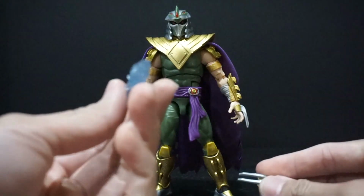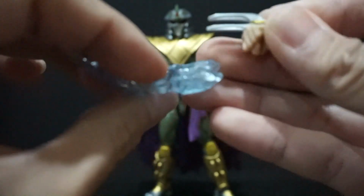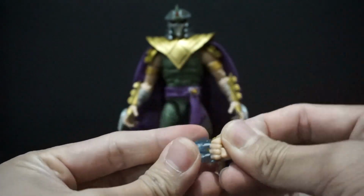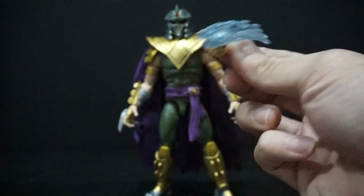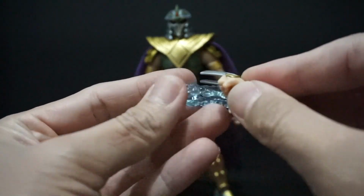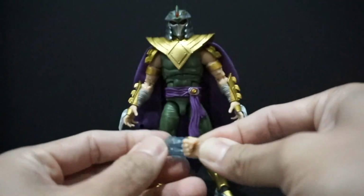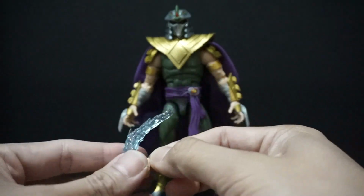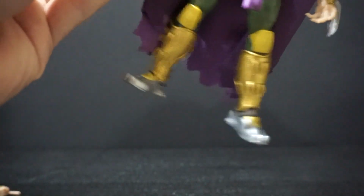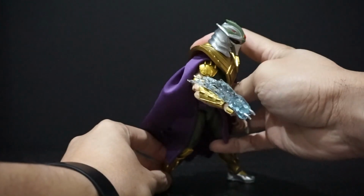And then he also comes with these slashing lightning effect pieces that you can peg into the little blades, and it gives it that little whooshing effect, you know, that he's swinging it. And he does come with two, so you can have it for both hands. Let's see here, little slots right here at the bottom. You just port that in, and then it gives it that little whooshing effect. We pull one out just so you can see, and yeah, little whooshing effect.